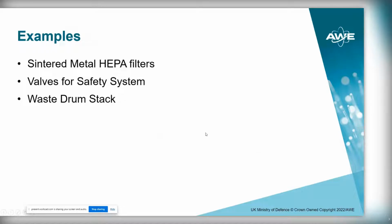I now want to talk about some of the examples of equipment qualification from AWE's work. I want to talk about the qualification of some sintered metal HEPA filters, various valves for a safety system, and a waste drum stack.